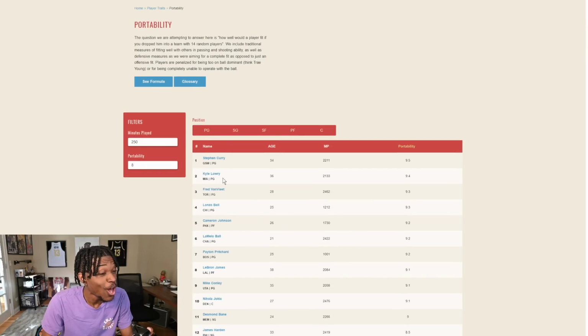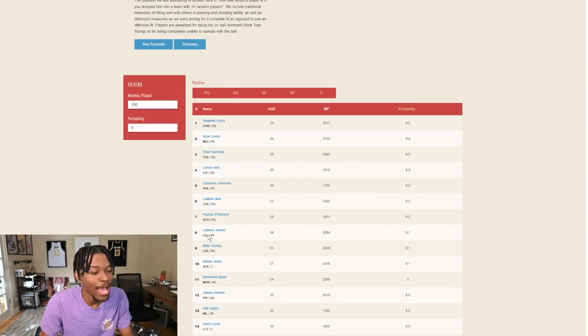Steph Curry, Kyle Lowry, Fred VanVleet, Lonzo Ball, and then Cam Johnson. Which is interesting because Steph Curry is one of the greatest of all time, so there's no surprise there. Kyle Lowry just does a little bit of everything to make you excited about him. Same thing with Fred VanVleet. Lonzo Ball is a versatile defender. Cam Johnson just catches and shoots and plays some defense. LaMelo Ball, it makes sense, these top dudes for sure.